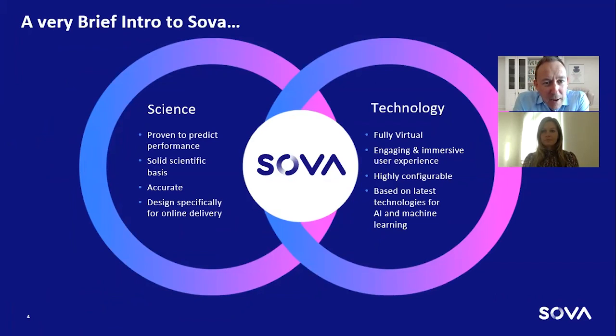We're basically an online assessment software provider, and what we aim to do is combine the best of science and technology. Science from the assessment science perspective, in terms of using tools which are predictive of job performance. So assessing candidates for roles, assessing employees for development initiatives, and basically using the best-in-class tools to accurately do this and customize against our clients' frameworks.